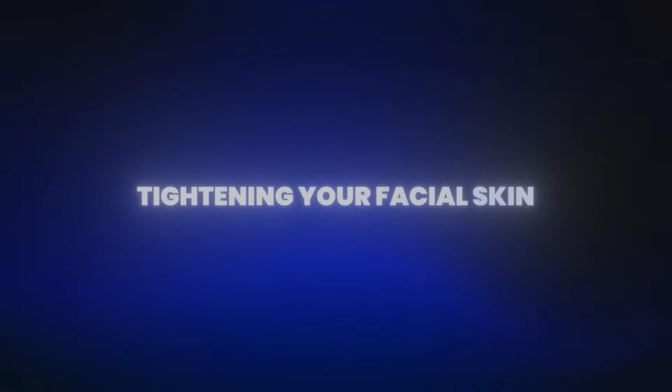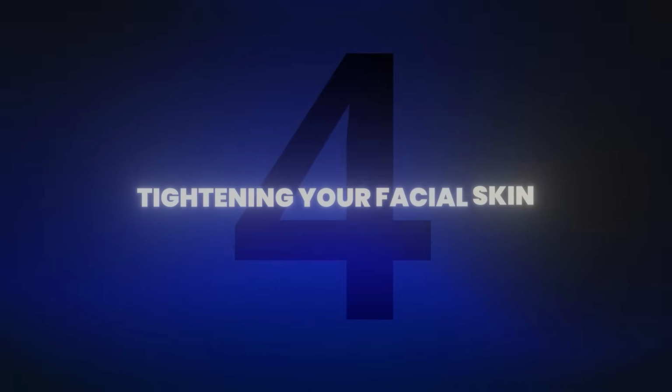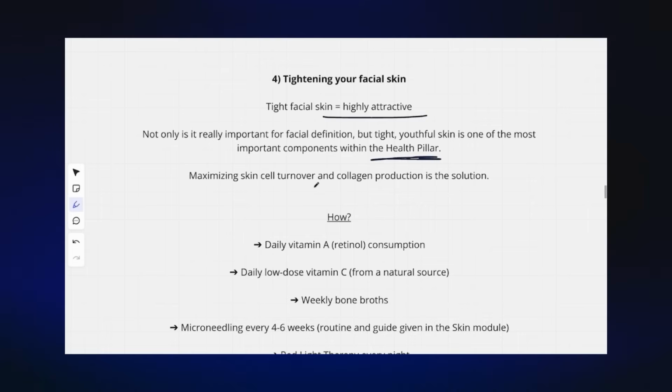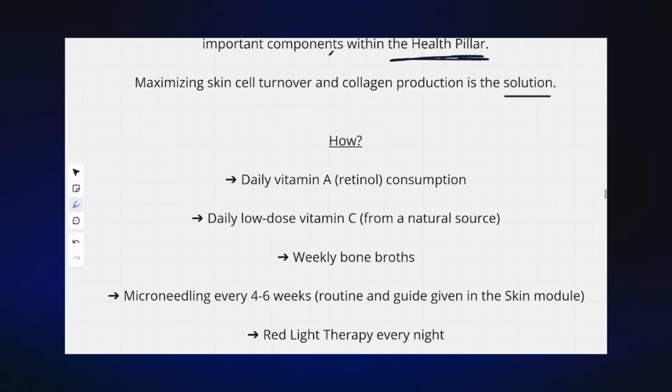All right, so 4, tightening your facial skin. So tight facial skin is highly attractive. It's not only important for facial definition, but having tight, youthful skin is one of the most important components within the health pillar. And maximizing skin turnover and collagen production is the solution for loose facial skin and creating a tight facial skin. So how do you do this? How do you increase skin cell turnover and collagen production?